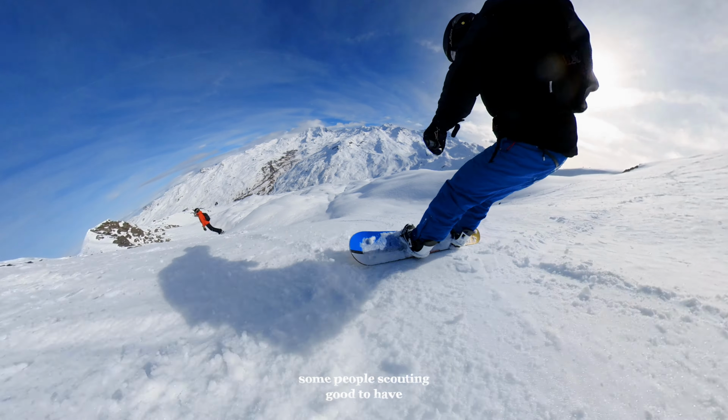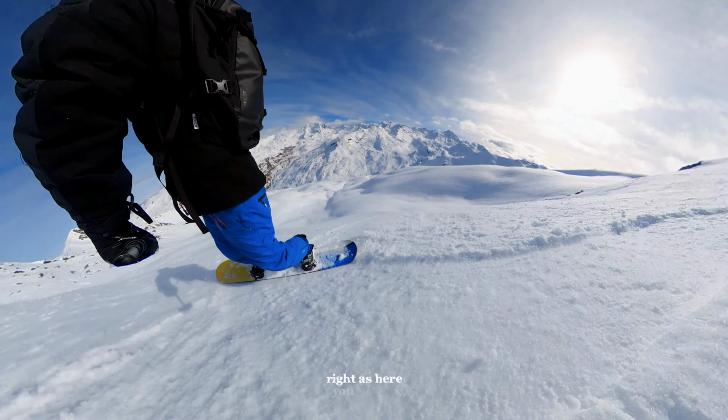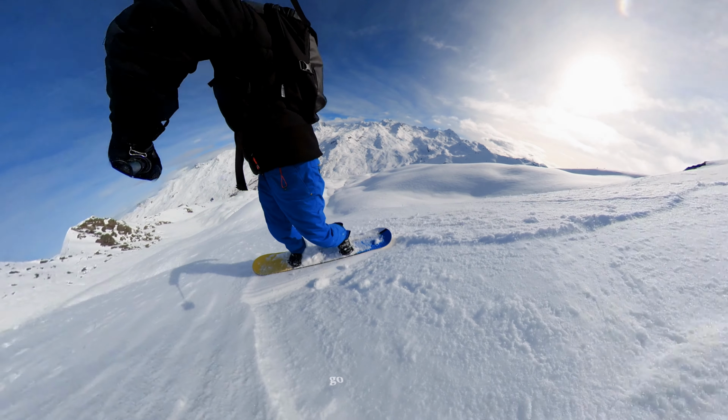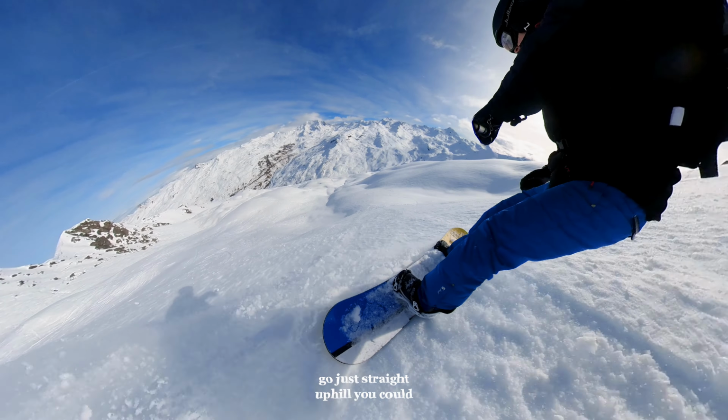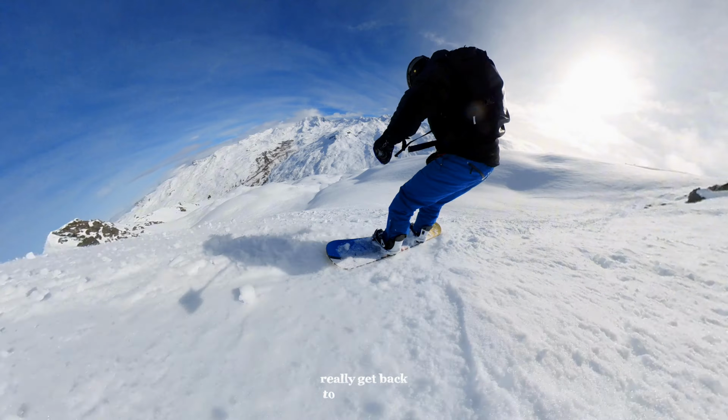You can see my friend is going in front of me, so it's always good to have some people scouting the direction a bit, because here there are multiple ways to roam, right? So here you can go to the right, go a bit more uphill, you could go just straight down but maybe end up somewhere where we could not really get back to the normal route.